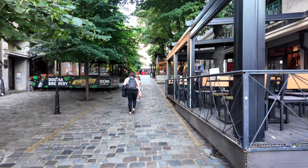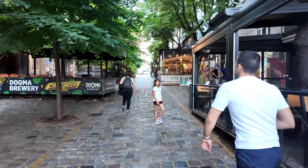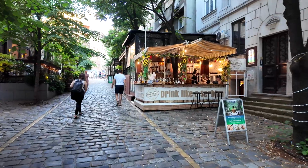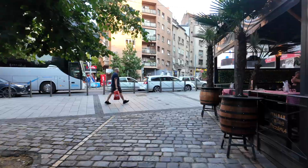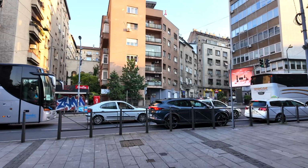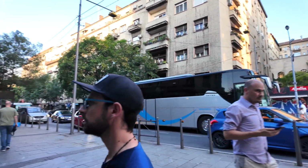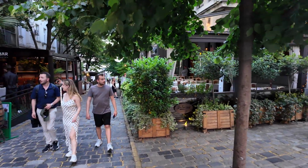There's a couple more restaurants, and then I feel like we might be at the end of this little strip. There's another open bar there. And then I guess a couple more restaurants. And then we're back into regular Belgrade architecture. Quite the contrast, isn't it? Should we go back down? Find somewhere to eat.